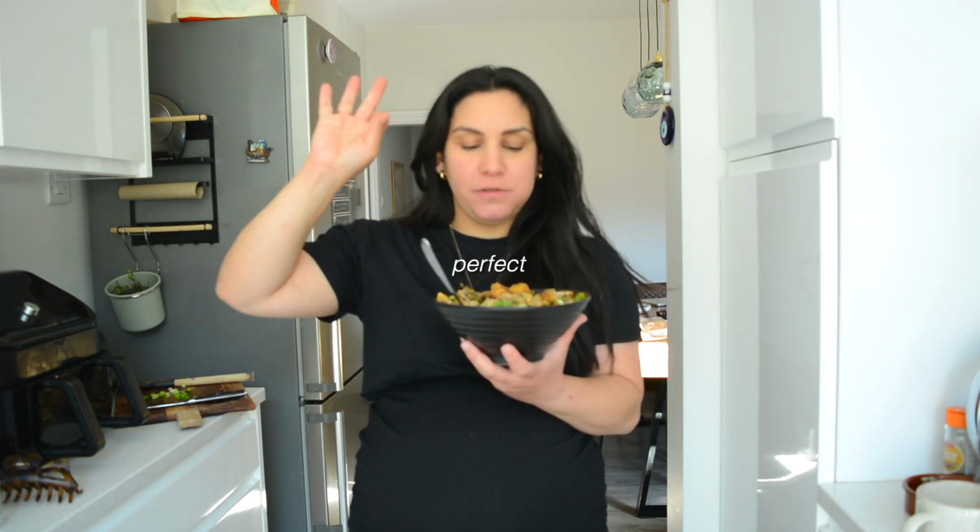So good. Perfect. I also like to add a bit of sriracha on top, but I wasn't sure how spicy this would be. I feel like a tiny bit of sriracha will make it even better. Actually, more lime as well.